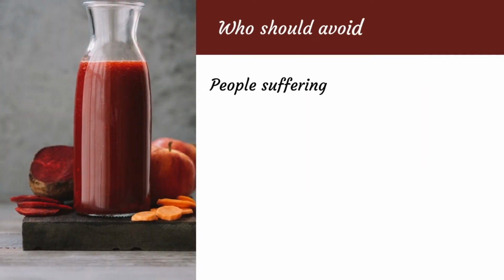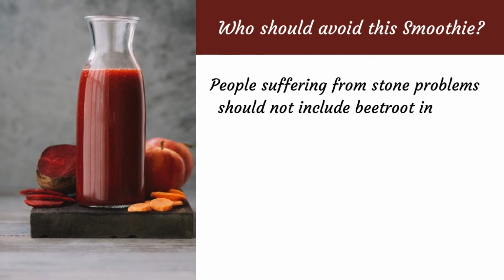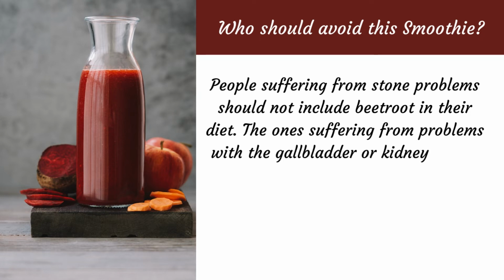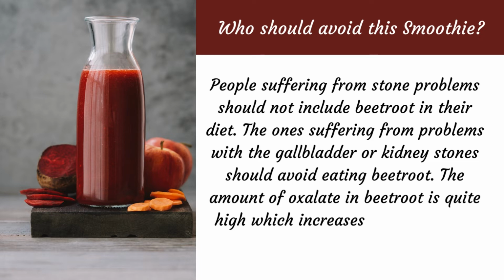Number 3. Who should avoid this smoothie? People suffering from stone problems should not include beetroot in their diet. Those suffering from problems with the gallbladder or kidney stones should avoid eating beetroot. The amount of oxalate in beetroot is quite high, which increases the problem of stones in the kidney.